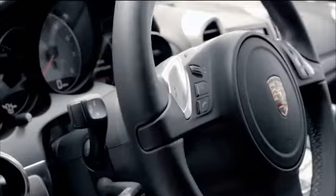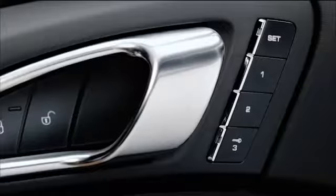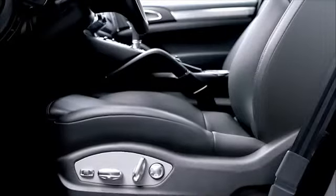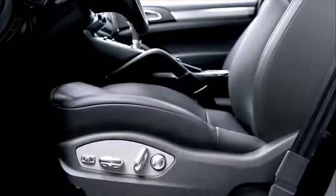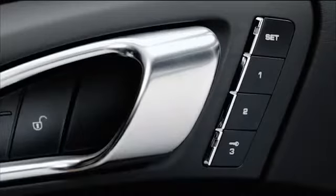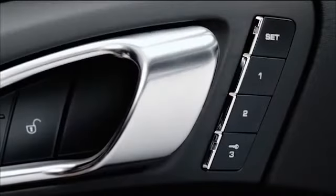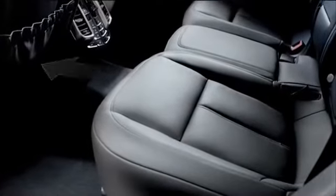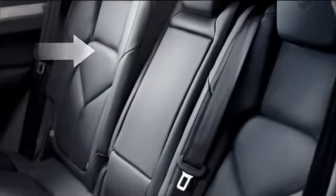You are also able to store your personal seat, steering wheel, and exterior mirror settings using the memory buttons, for example, to save a seat position that differs from the one stored on your key. In this case, press Set, followed by 1. To recall the setting later, just press 1. On the back seats, you can adjust the fore-aft position and the backrest angle.